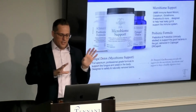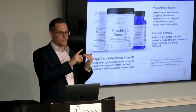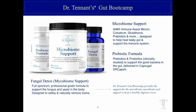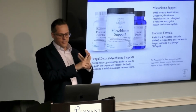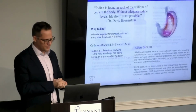So when we look at all of these things and put them together, we have Dr. Tennant's Gut Bootcamp. First we have the Microbiome Support, which is designed to help clean, heal, and reset the gut, giving you that fertile bed. Then we have our Probiotic Formula, which helps maintain the prebiotics and the probiotics to support the good bacteria in the gut, and also has that time-release delivery system. And then we have the Fungal Detox, which supports the microbiome to round that out, to make sure that you have the microbiome, the mycobiome, and all of the support you need to help repair and heal a healthy digestive tract.